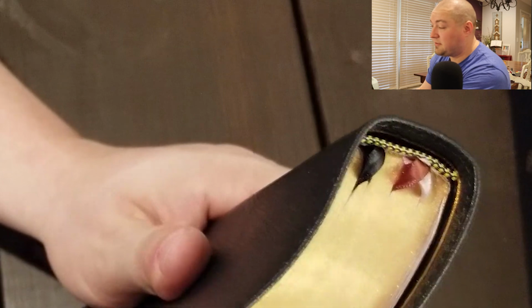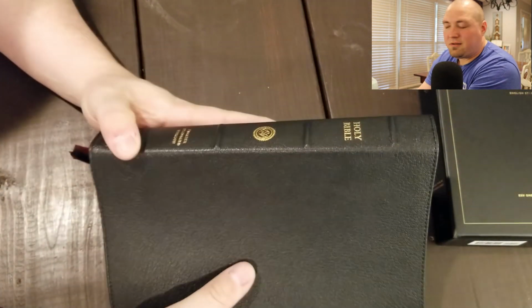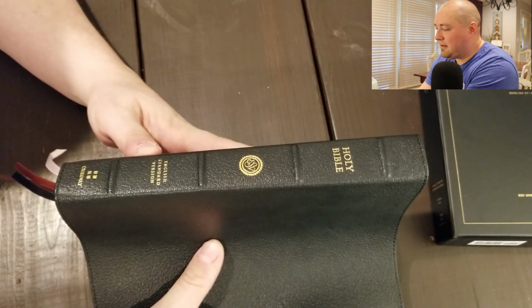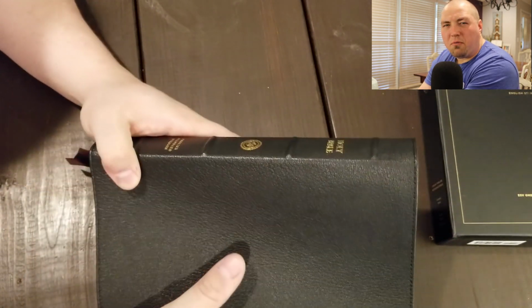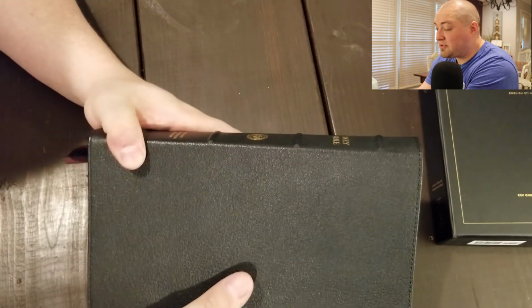Again, you have four ribbons. Garbage ribbons, four garbage ribbons. That's what should be on the description. And all of these things are little quality control oversights that make a Bible go from great to good, and then from good to, and that's what's happened.